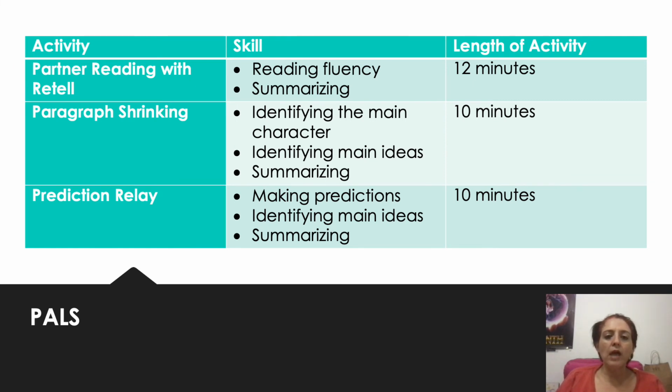All right, so now we look at paragraph shrinking. Here, the higher performing reader reads for 5 minutes, starting where the second reader left off in partner reading. Okay, so we got to the end of page 98, so now we're on page 99. And then at the end of each paragraph, the higher performing reader identifies the main character, who or what, and summarizes the main idea in 10 words or less. I'm not going to read a page to you, but we're on page 99.